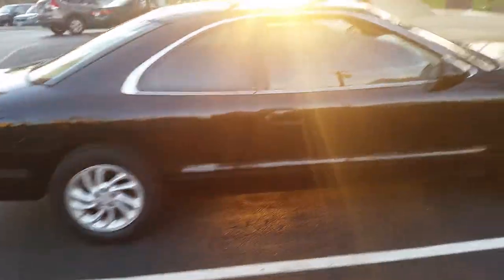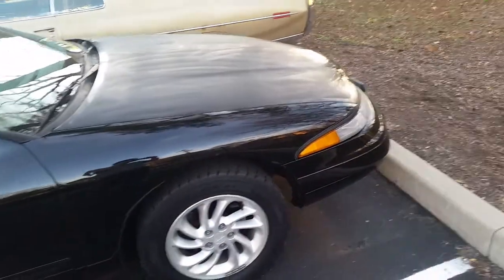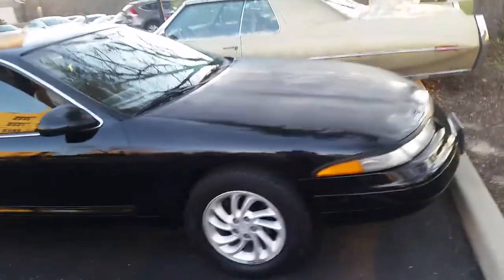The car had been sitting for quite a while before I got it, possibly about a year. The hood's going to have to be repainted, as you can tell, and we've got a little roof damage. Otherwise, the rest of it's in pretty good shape. Got a door handle on the other side that's going to need some attention, but that's minor.